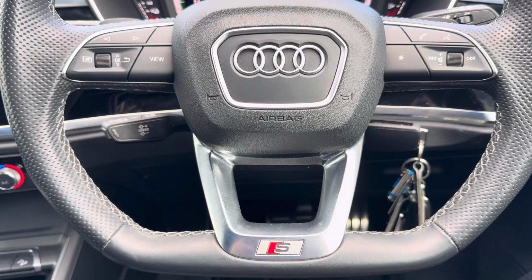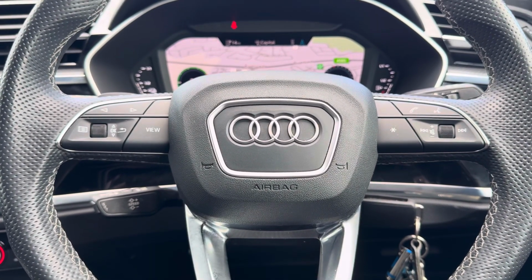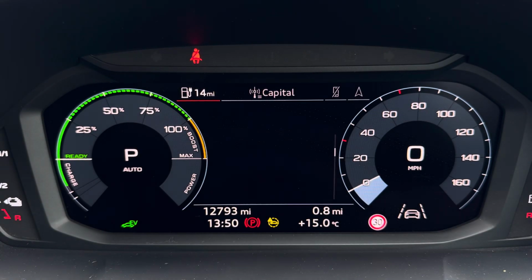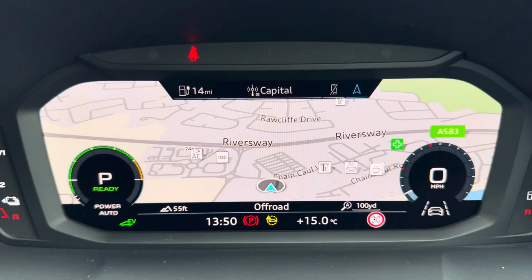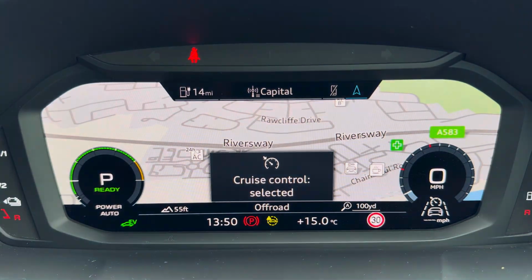The steering wheel offers various audio controls with the option to navigate around the virtual cockpit screen, including vehicle range dependent on charge levels, vital driving data, audio and telephone connection, and even a full view display of the built-in navigation system. The cruise control and speed limiter features are also available to assist out on the open road.